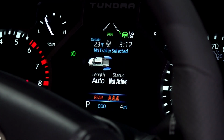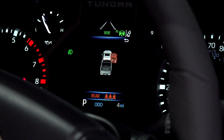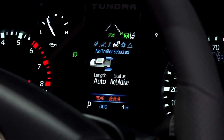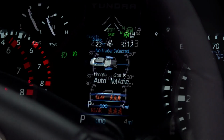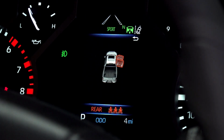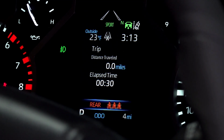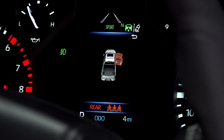Now, we also talked about the blind spot monitoring. Right now, because I don't have a trailer, we can have it just stop at the length of the vehicle. When we have a trailer on here, you're going to be able to have that factored in and give the vehicle more distance to track. This particular one will show me the pitch and roll for the serious off-roaders here. And if I scroll down one more, this is our trip A and trip B, and the elapsed time is the last screen on this page.